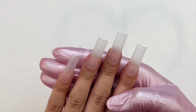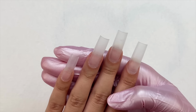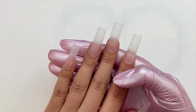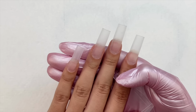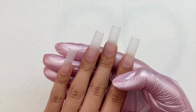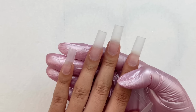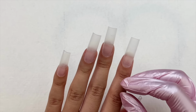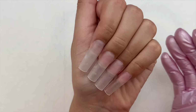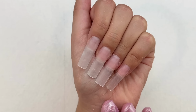I was having a few troubles though, because like I was saying, these are more for people with flatter nail beds, and my nail beds are kind of in between. They aren't super flat, but they're not super curved. So if you do have very curved nail beds, these probably will not work for you. I can't say for sure, but from applying them to my nails, I would assume that more than likely they would not work for you. But overall, these are really nice, and now I am ready to start and do my nail design.